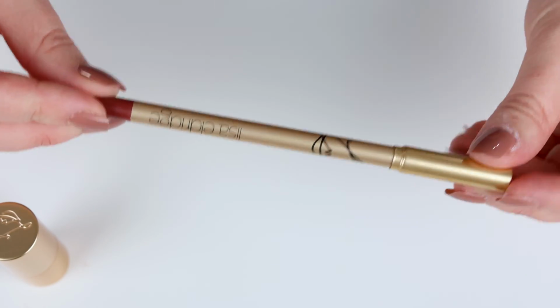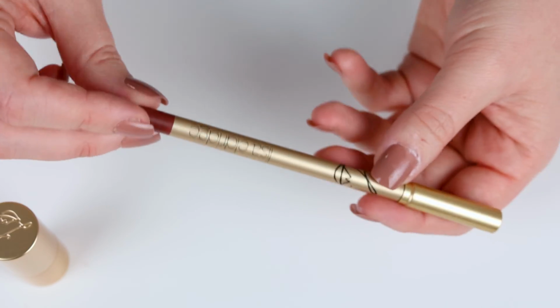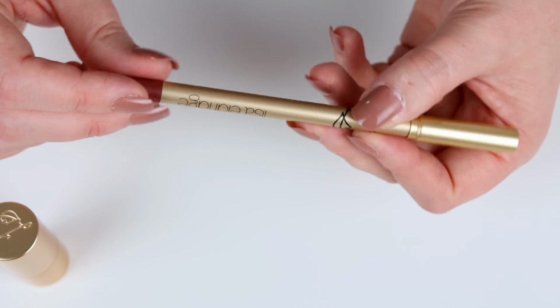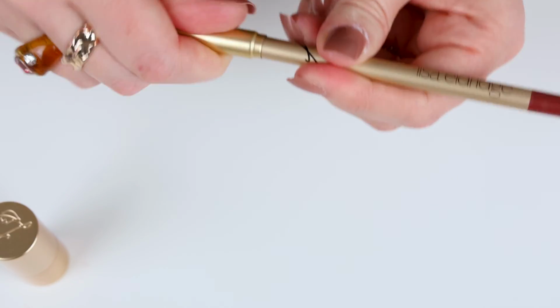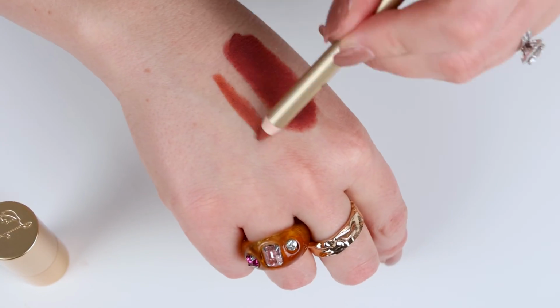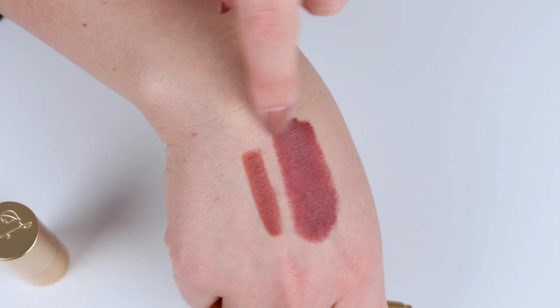So now we have the Enhance and Define Lip Pencil in Sorcery. This is £19 and probably about 30-ish Australian dollars. So again, the exact same shade description as Velvet Sorcery, the lipstick, and it's actually a little bit more, the lip liner here, you can see the difference, right?